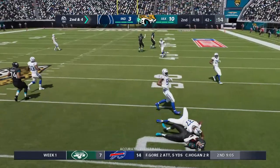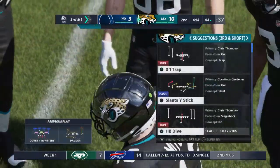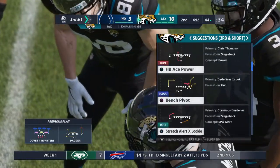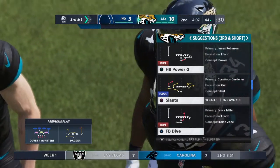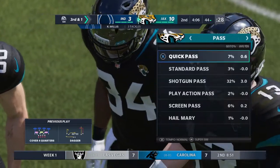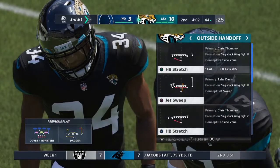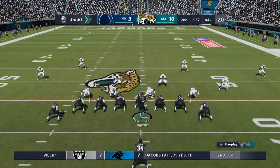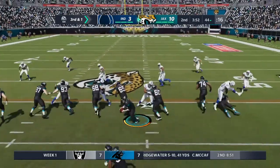A pass there complete to Westbrook. And this won't be enough to pick up the first. A gain of 2, 3rd and 1. A 2-yard pickup. One thing you're hoping for when you run drag routes, you're able to hit a receiver in stride, and he can pick up a lot of yardage after the catch. But in this situation, the defense was effective, able to stop him before he could get a good head of steam going. Heavy set out there on 3rd and 1.